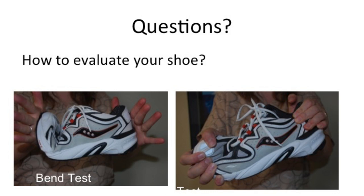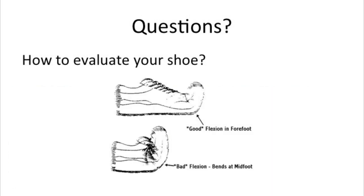This shoe right here is a Nike. The challenge with these shoes is they look fashionable, but as you noticed, I didn't mention the name of a shoe, because this brand usually doesn't stay up with the technology. They're more for fashion. So for a shoe like this, you see where it bends? It's bending right in the middle. You want shoes that bend right here. You don't want shoes that bend in the middle. Another thing, see how it twists? You don't want a shoe that twists like that. So that's the challenge with a shoe like this. It's bending in the wrong place.